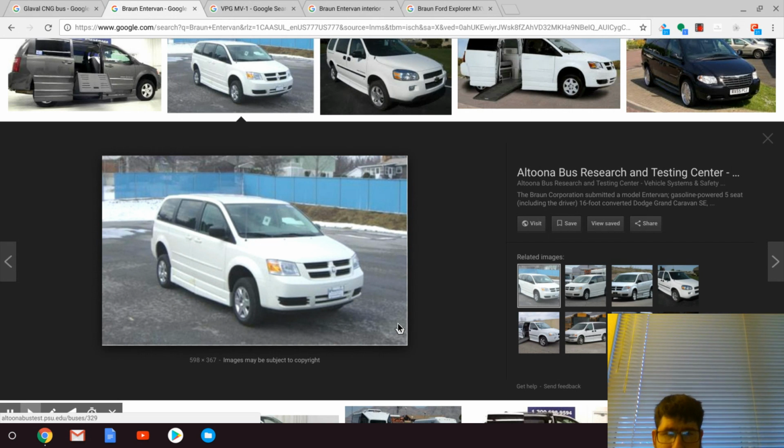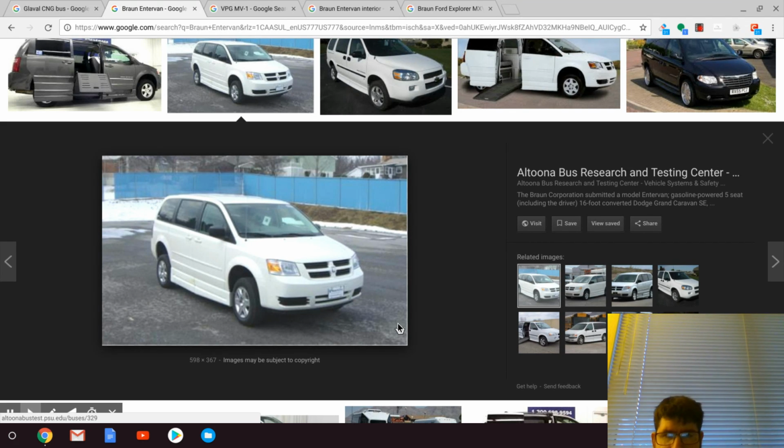So paratransit bought about 50 of these conversions, and what they did was they ordered them with a singular passenger bucket in the middle and a bench in the rear, no front passenger seat, and no middle passenger seat on the right hand side. So the front right side section was completely open for a wheelchair.